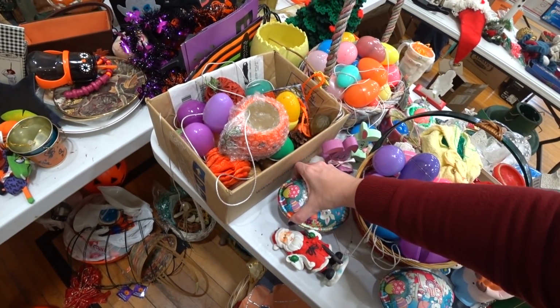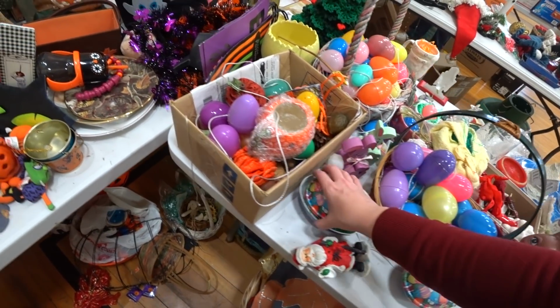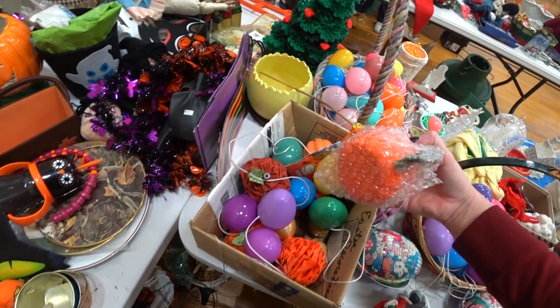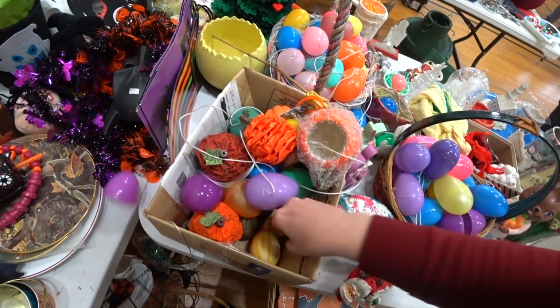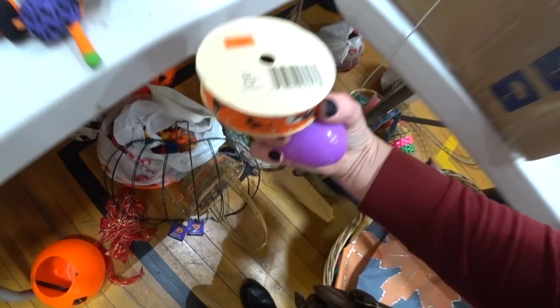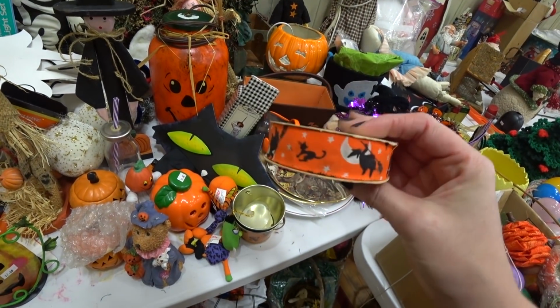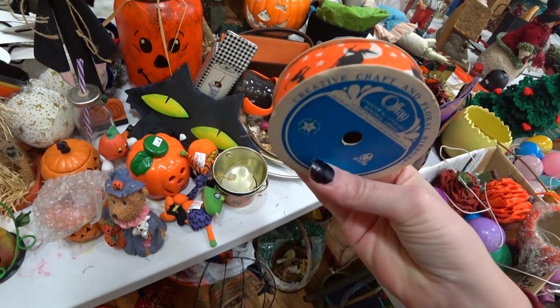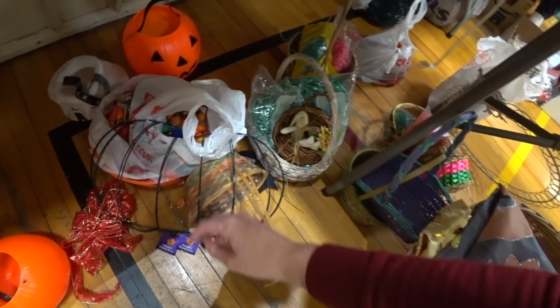There's something in here. Walnuts in there. Drop something down here. Hey, what's this? Some old Halloween ribbon. That's a really cute print. Put that in my bag. What else is down here? Just some old light, old bulbs.